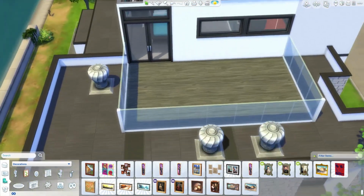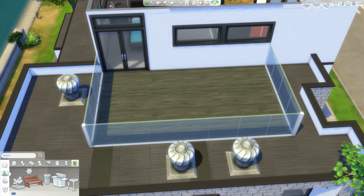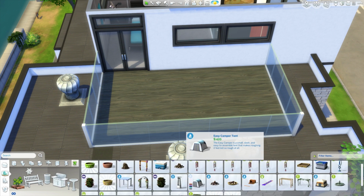All right, so finally, let's work on this beautiful deck area. I know a lot of you guys were asking for a hot tub, so maybe we should do that.